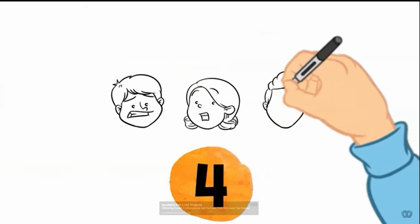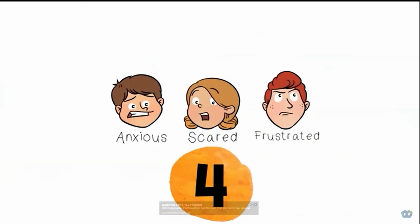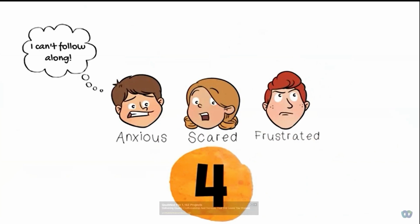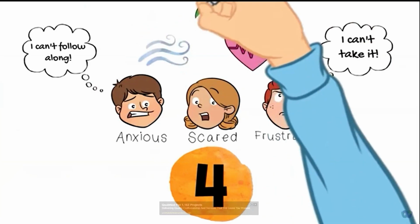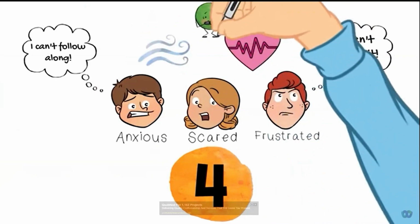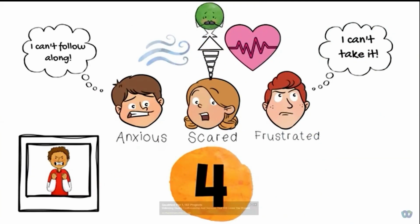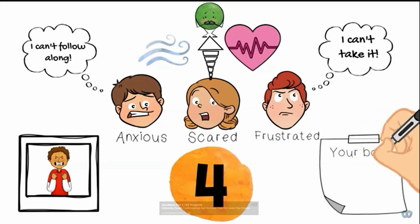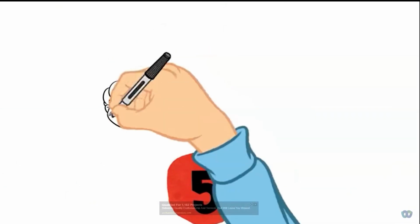At a level 4, you have become pretty worked up. You might feel anxious, scared, or frustrated. You might think, I can't follow along. This doesn't make any sense. My teacher is moving too fast and I can't take it anymore. Your body will start to send you clues that something is wrong at this level by beginning to increase your heart rate and breathing even more. You might notice that your muscles start to get tight and your face begins to get red and hot. A level 4 may look like you crumbling up your work or arguing and refusing to accept help from an adult.